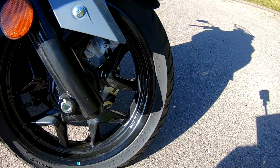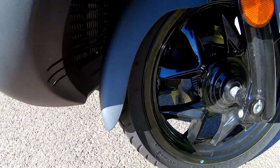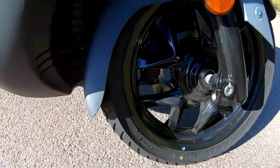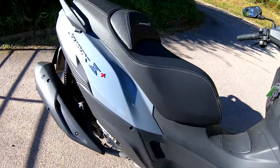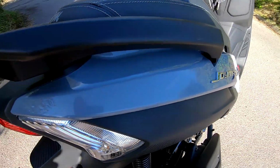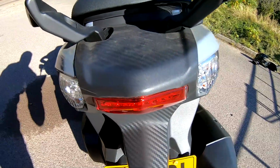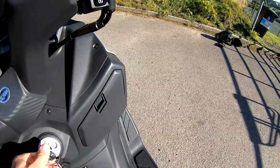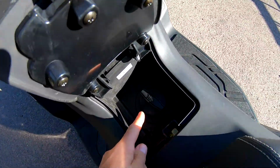Tyres on these, we've got a 120 on the front, 14-inch wheel, and a 140 on the rear, 13-inch wheel, and these are running maxis. 185 kilograms wet weight, so not too bad weight-wise to push around. We've got a 12-litre fuel tank on these, which is conveniently accessed via the filler cap here.